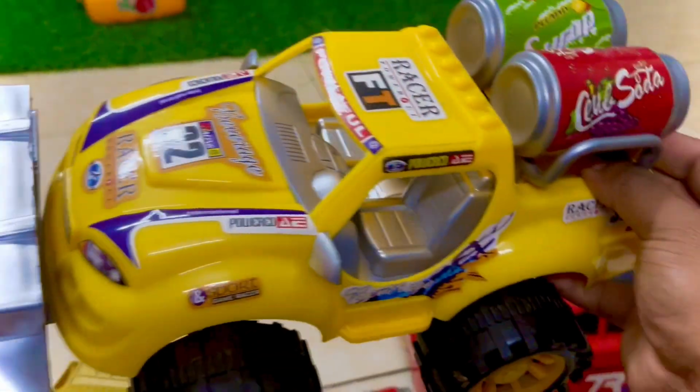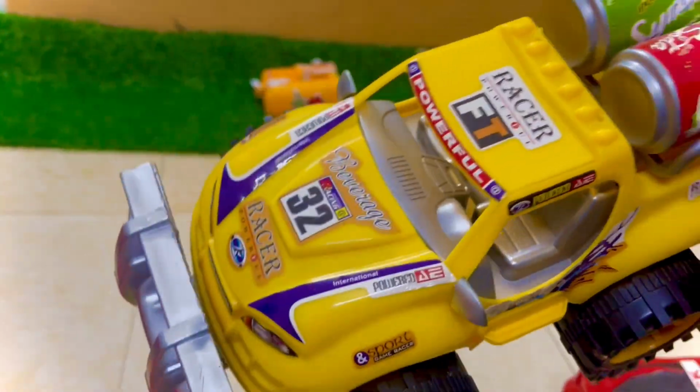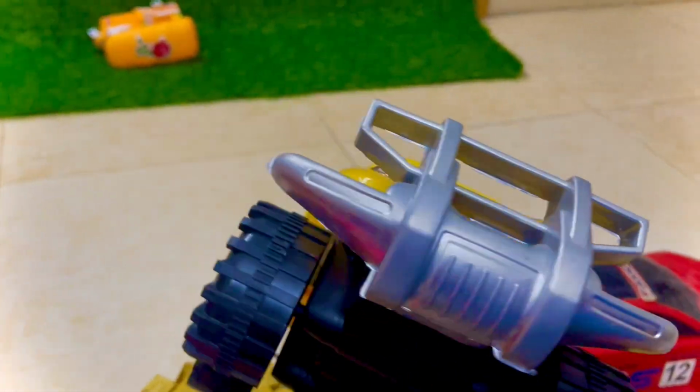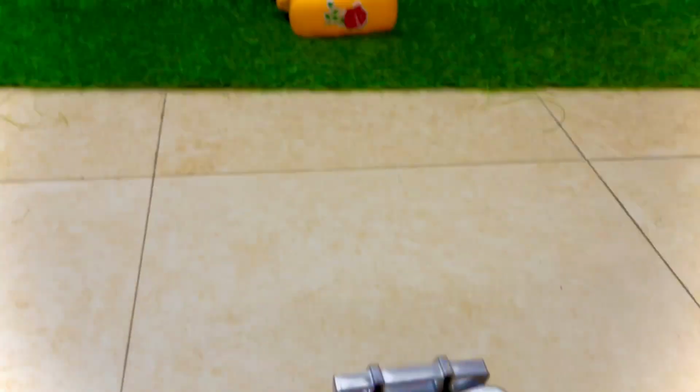Wow, it is a yellow color dump truck. Wow, it is a 4 big tire. Wow, this looks very gorgeous. Wow, it is two soda cans loaded. Wow, it is very nice toy. Wow, it is very nice.